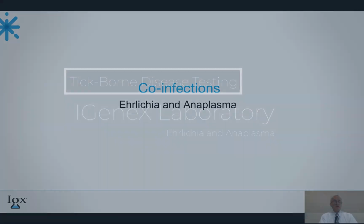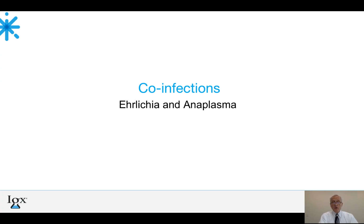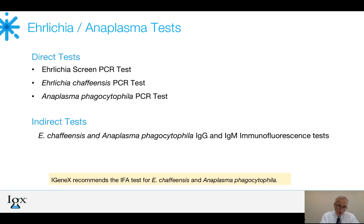The other co-infection that often rears its ugly head is Ehrlichia and Anaplasmosis. There are direct tests for it and indirect. Most doctors will use the indirect test for the Anaplasma or Ehrlichia for IgG and IgM, and those are immunofluorescence tests that I've already talked to you about, how the technique works.